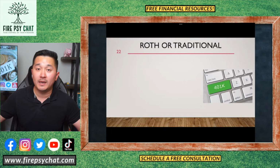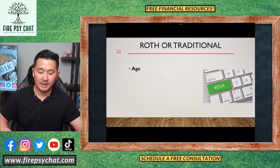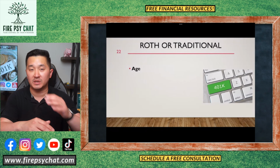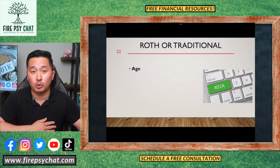So what it comes down to, in choosing between Roth versus traditional, is when you want the IRS to take its cut from your retirement. Now, when does it make sense to contribute to your Roth account or your traditional account? If I'm in my 20s, 30s, 40s, or just decades away from my normal retirement age at 59 and a half, then I would consider a Roth contribution over a traditional 401k.